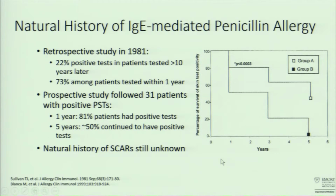And we know this holds true for most patients, even with the non-IgE-mediated benign delayed cutaneous eruptions. What we still don't know is the natural history of severe cutaneous adverse reactions. And I think it's because in those cases, the risks of a recurrent reaction significantly outweigh the benefits of possible readministration. So we generally hold off on any further drug allergy workup in this population.